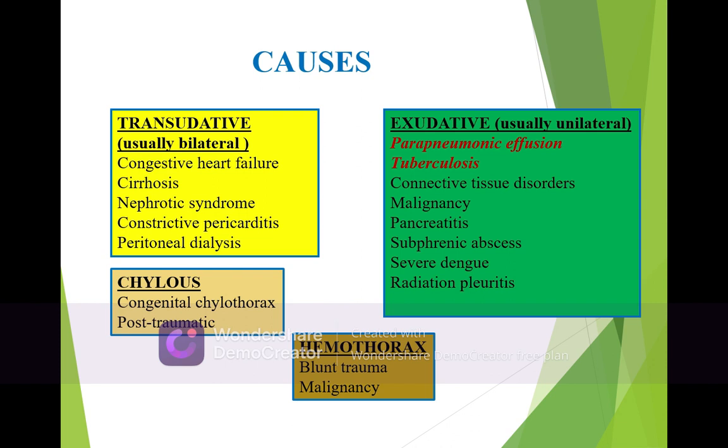The causes are transudative, exudative, chylous or hemothorax. Now, transudative is usually bilateral. It is seen in congestive cardiac failure, cirrhosis, nephrotic syndrome, constrictive pericarditis, and peritoneal dialysis. Exudative is usually unilateral. It is parapneumonic pleural effusion. In most cases, it is tuberculosis, fungal involvement, connective tissue disorders, or malignancy, or pancreatitis, or subphrenic abscess, or severe dengue fever.